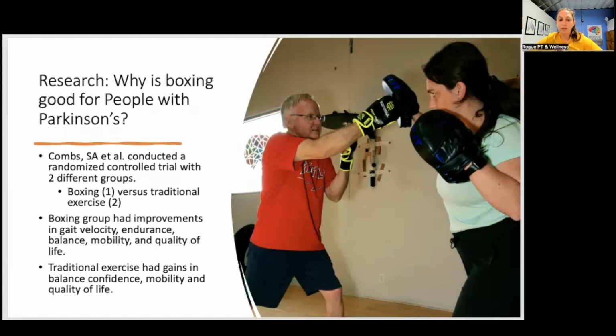So they had two groups in this randomized control trial. One was boxing and one was just traditional exercise. What they did before they put these people in these classes and these groups is they looked at their walking velocity, so how fast they're walking. They looked at their endurance, how far can they walk in a certain amount of time. They looked at their balance, so how well is someone balancing. They looked at their mobility, so floor to stand. They looked at their balance confidence, so how confident do you feel doing different things? It's a survey. How confident do you feel with your balance? And then lastly, they took another survey of quality of life.